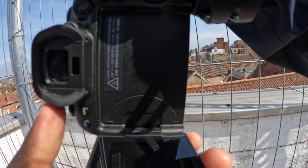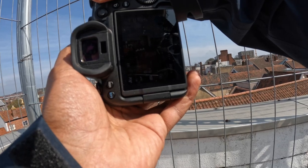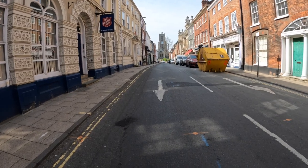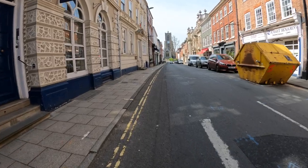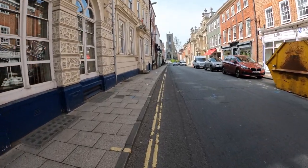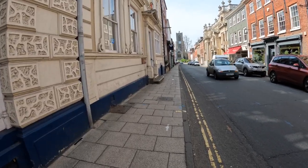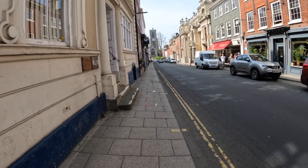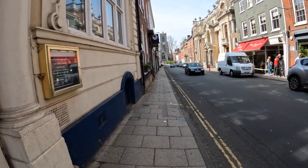Let's get my first shot. So as you can see, we've got this cathedral at the end of the road. I like this shot, so I'll grab a shot of that. Hopefully, yeah, I should have come at sunset time, but I don't have time to wait for that golden hour look.